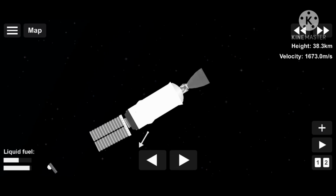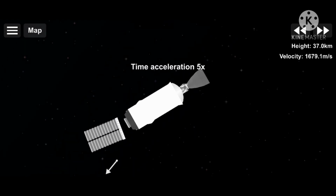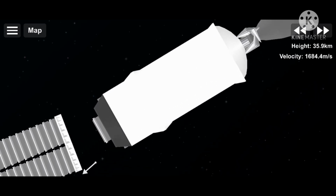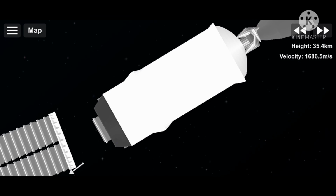You saw the mechanism separating away, and now the Starlink satellites starting to make their way away from the second stage. Shortly, they will deploy their solar array. Wow, that's a beautiful shot of Earthrise in the background. But shortly, they will deploy their solar array, and then over the next few days and weeks, they'll start to distance themselves out. They've got onboard ion thrusters, and that'll help them make their way into their final operational orbit.